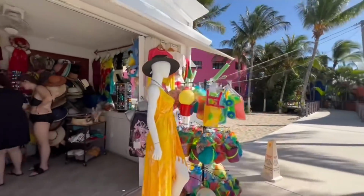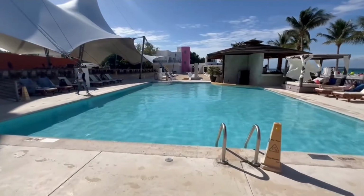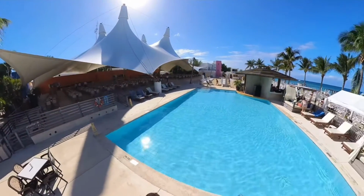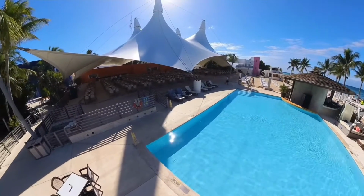There is an amazing pool. So again, this is the second pool located here. Now, I thought this was adults only, but it is not. But just check out how nice this pool is. Now, the chairs there are first come, first serve. So if you want to get a little bit of shade, definitely get there early.